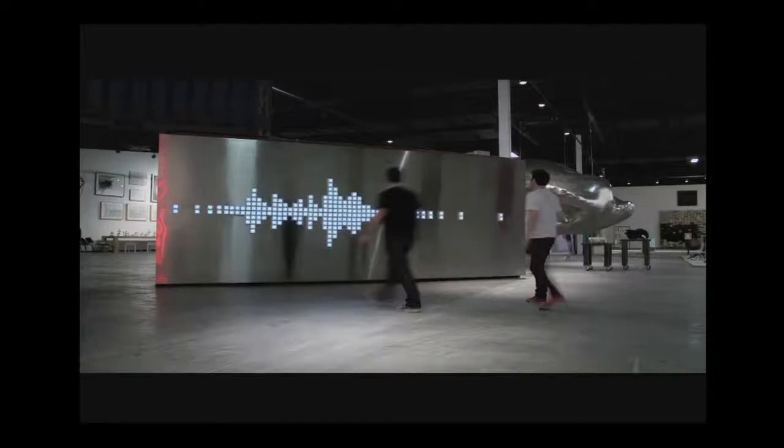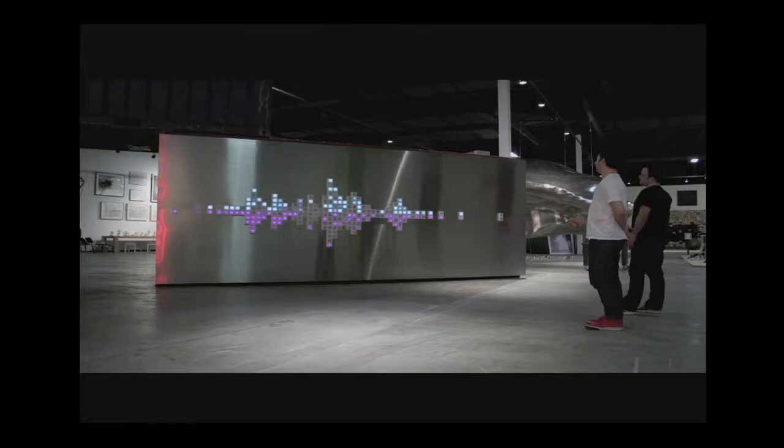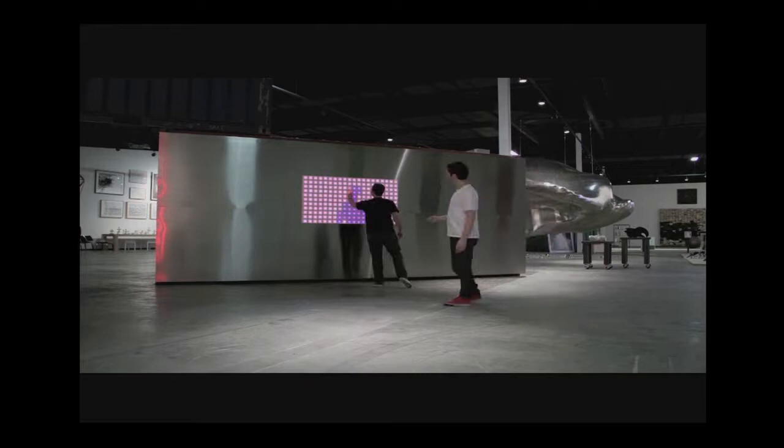Here we're trying to create this crazy, weird sound wave and play animations with it. There's a remote control that you can paint it with infrared light and make it animate. I love this one: you actually use your body to cover the pixels, and you can create these masks.